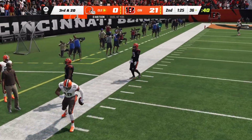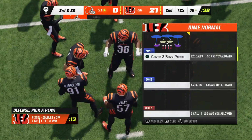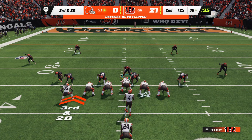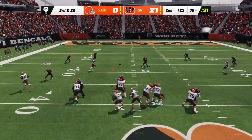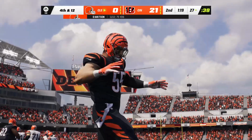Watson's throw hauled in by Bell, and he'll go out of bounds after taking it a little further down inside the 40. 3rd and 20, and no surprise, the defense is in the dime. A shotgun snap for Watson, and there is Amari Cooper, his first catch.